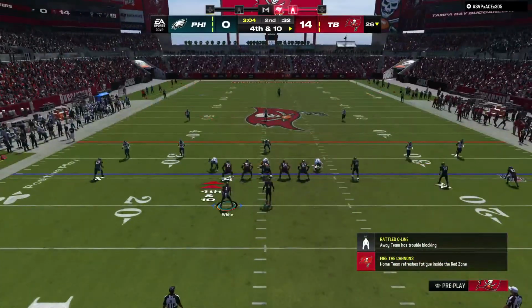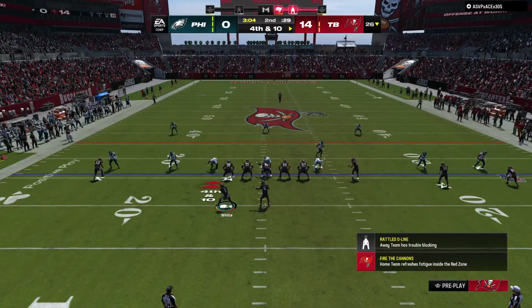And no move to get the offense off the field. Despite failing once, they're going to go again here on fourth down.